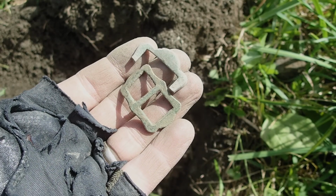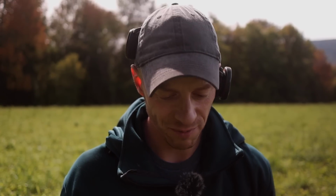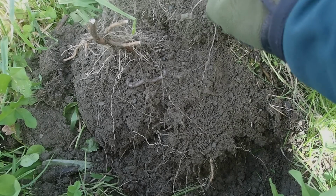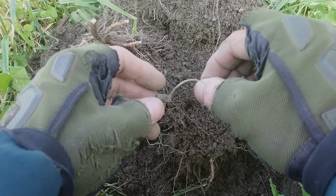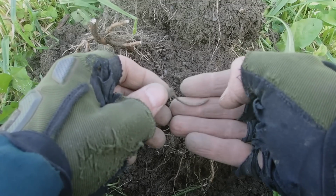Great find, little buckle. All right, well, this is a very simple object, but I'm super excited because I've never found one of these. And it's just a fragment of one, but man, how cool. So upon first glance, it might be hard to tell exactly what this is. Any guesses?